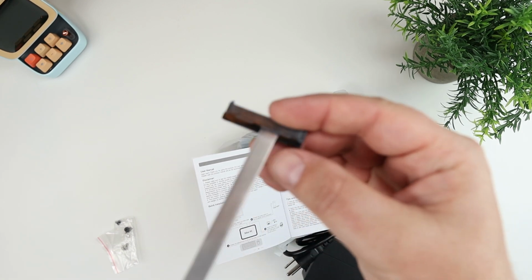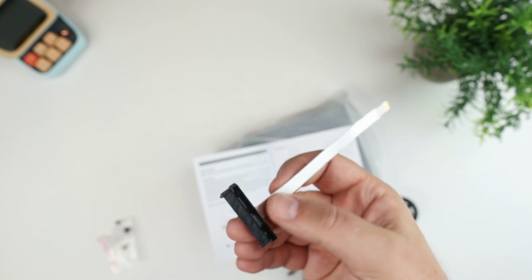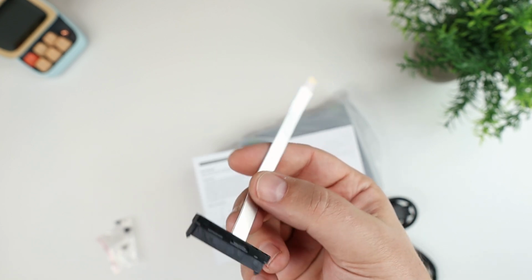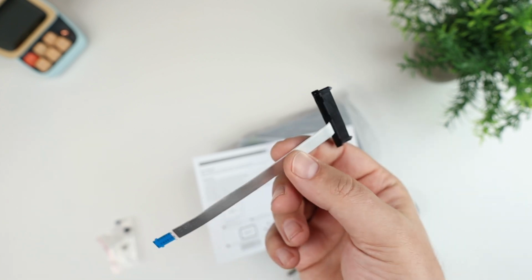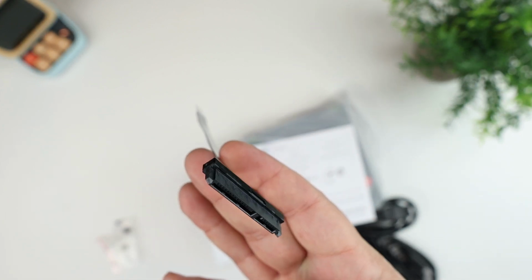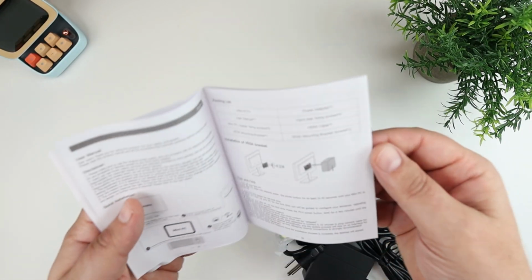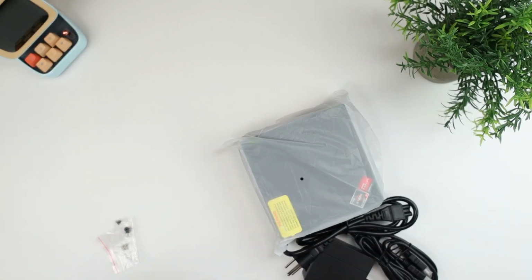You also get a SATA cable, so you can extend storage on this using a 2.5-inch SATA drive. If you want game storage or anything like that, you can get an extra up to 2 terabytes of space using a SATA drive with this cable, which is pretty cool. This basically tells you a little bit of stuff.